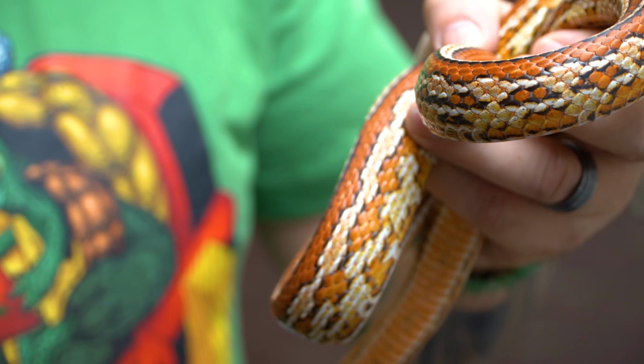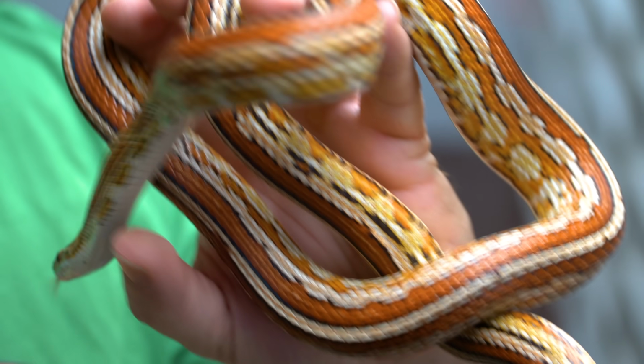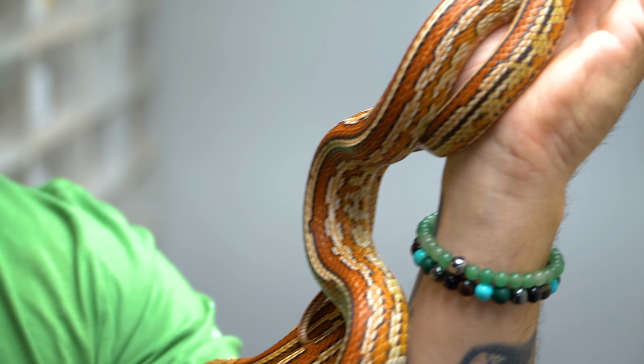They come out. Males go through what they call spermatogenesis, and then of course females come out and know that they need to start creating follicles to actually produce eggs. So brumation definitely helps the breeding process. But if you have a pet snake, no need for brumation.